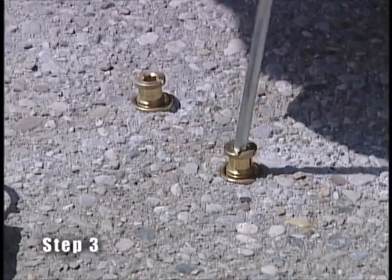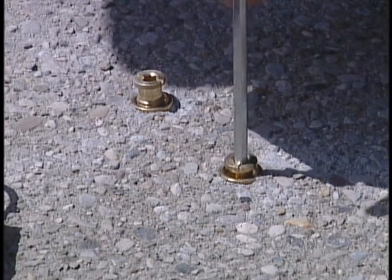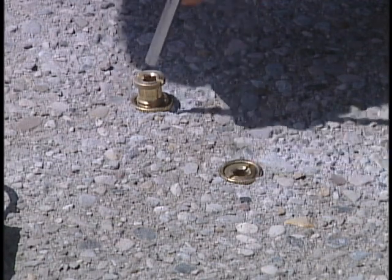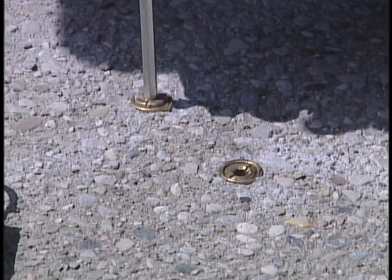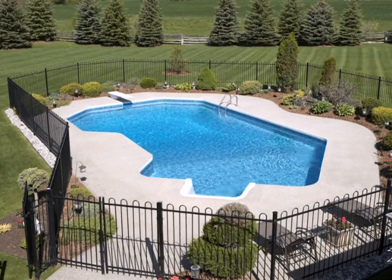Use the supplied Allen key to turn all the brass screws down into the anchors so that they are flush with your deck. To prevent dirt and debris from damaging the plug threads, it is recommended that the screws are cleaned beforehand. Wash out the plug and the surrounding area. Your cover storage process is now complete.